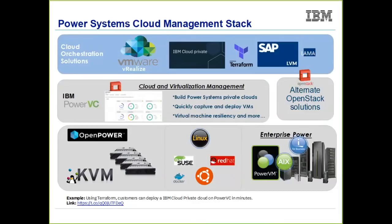Our own IBM Cloud Private product can talk to PowerVC, utilizing some technology under the covers known as Terraform. If you're interested in that, I included a link down at the bottom for the ability to use Terraform to deploy and create an IBM Cloud Private configuration through PowerVC, and do it in relatively few minutes. Other products like SAP's Landscape Virtualization Management suite can also talk to PowerVC and drive implementation, monitoring and management of the PowerVC-based on-premise cloud.